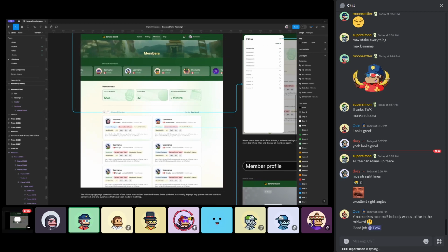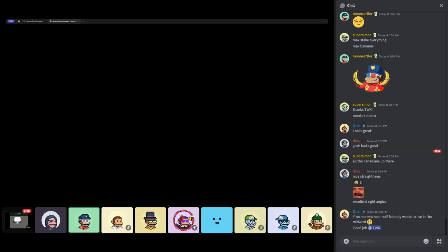So the first few screens that TWX did walk through, highlighting their quests and shops, are the first couple of experiences that we will be rolling out pretty soon. We just have to finish off a little bit of development on that. There have been some changes and some things going on.